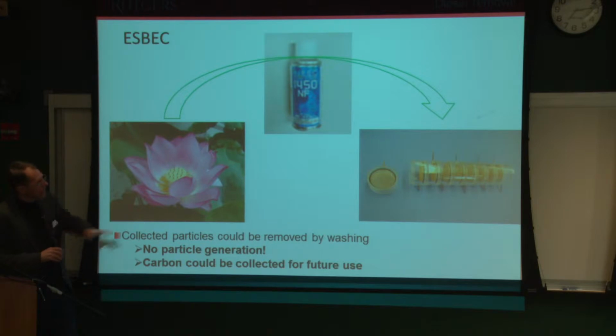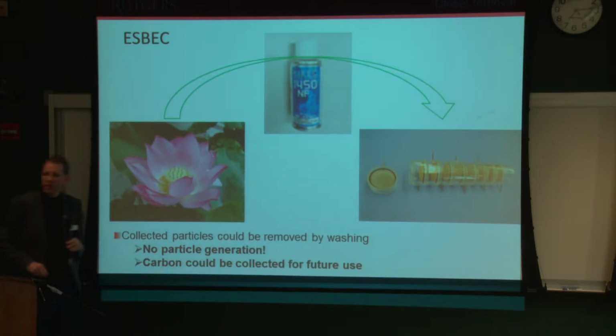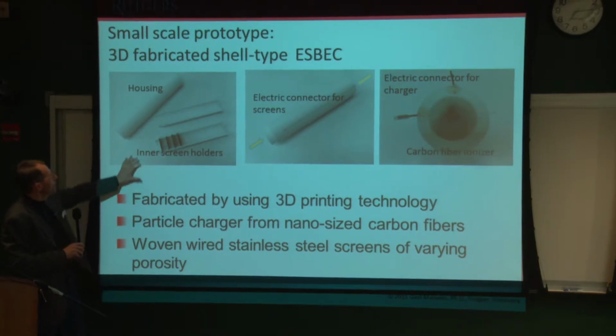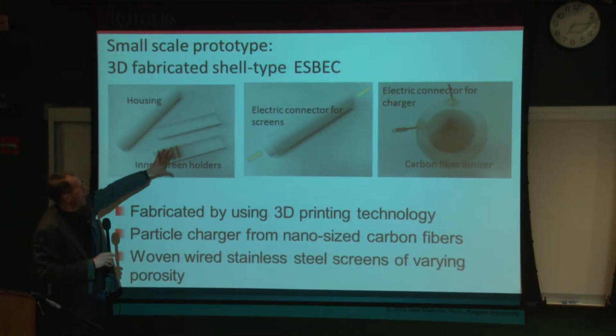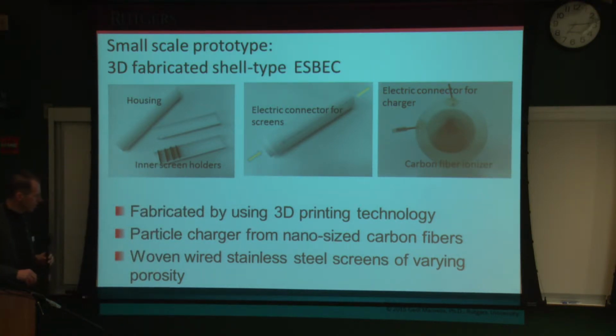So with all that in mind, we can capture the particles, which will not require particle regeneration. And whatever is then removed from the screens, the carbon, can be reused for some other applications. All that carbon doesn't have to be thrown away. So we have actually made a prototype using 3D printing. This was one of what we call the shell type. Essentially, it is a shell. We have a number of screens. We incorporated that particle charger into this prototype with the screens of different porosity.